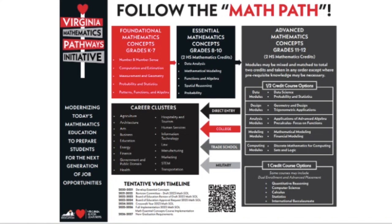The traditional Algebra 1, Geometry, Algebra 2 course sequence will be replaced with 3 integrated courses, which will earn 2 high school math credits. These courses will focus on data analysis, mathematical modeling, functions in algebra, spatial reasoning, and probability. Upon completion of Math 10 in 10th grade, students will be able to choose from a variety of rigorous math courses and pathways that align with their educational goals. Because of these changes, it has caused us to shift our thinking about our current practices.